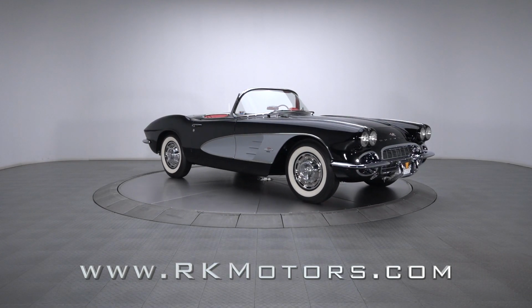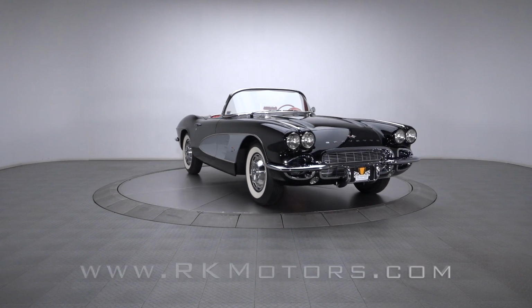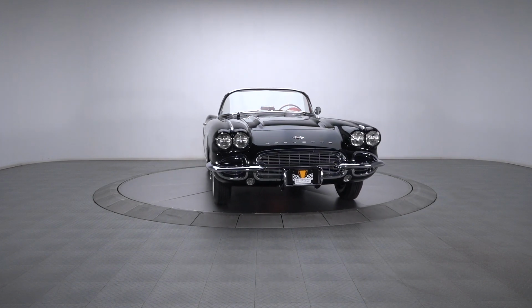Combining high-quality restoration with acute detailing, this investment-grade Corvette is one of the best classics money can buy.